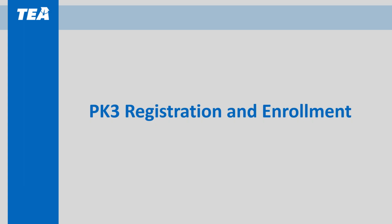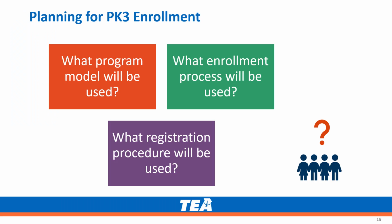Another piece to pre-K3 programs are the registration and enrollment processes used. Keep in mind all of the information presented on creating a landscape analysis for serving pre-K3. Here are some questions you will want to think about in the planning process. What program model will be used? What enrollment process will be used? What registration procedure will be used?